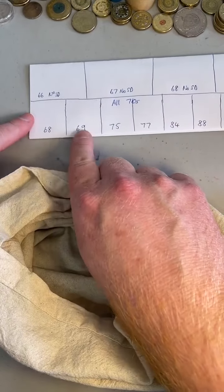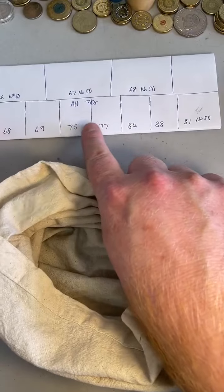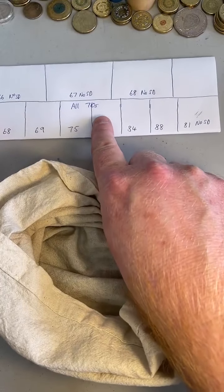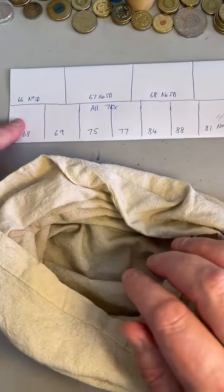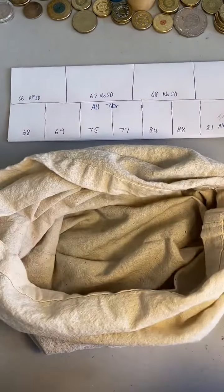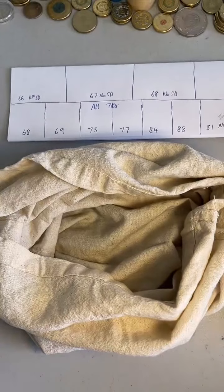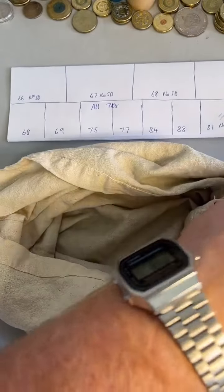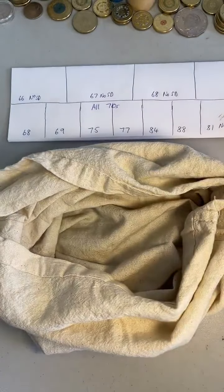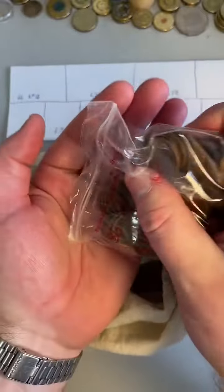So these are low mintage dates, 68s and 69s. But all of the 70s, I'm running a little bit lower on stock of all the 70s coins, so I'll probably hold on to all of those in good condition. And then 84s and 88s. So these are all 2 cent coins I'm looking for. So got my trusty toothpicks here, got to get one out so that I can point things out, try and find some of those missing SDs. And yeah, let's see how we go. So let's get a bag underway and start searching for 2 cent coins.